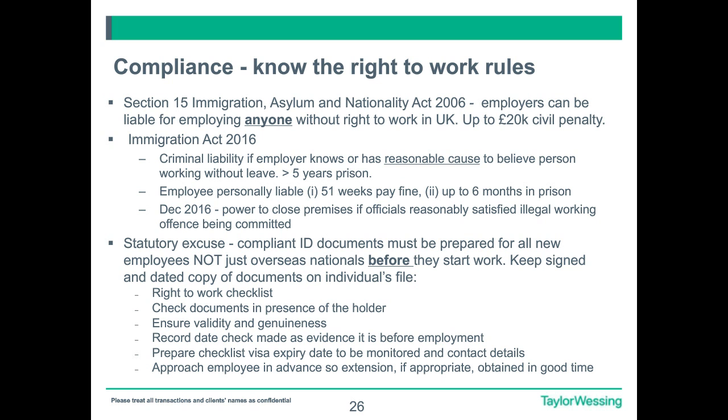There's also an introduction of a penalty from December of last year that the Home Office has the power to close premises if their officials are reasonably satisfied that there's an illegal working offence being committed. There has to be a history of illegal working, so a civil penalty within the previous 3 years, and there's a very strict process that the Home Office officers have to go through in order to be given the power to close the premises. We're not aware of any premises being closed under this power yet, but it has only been in place for a few months. And I think Charlie and I see that this is something that might apply to maybe regular repeat offenders, probably smaller businesses who are known to be regularly employing people without permission.